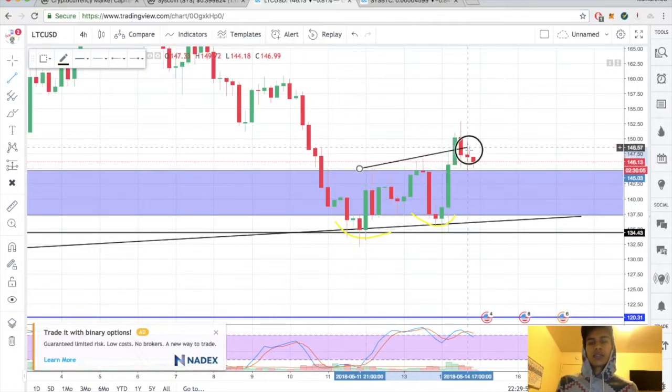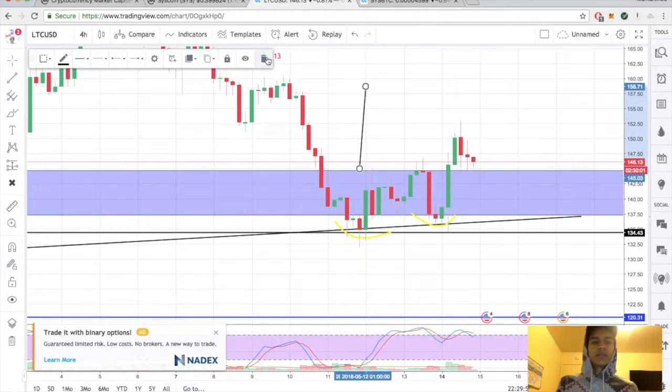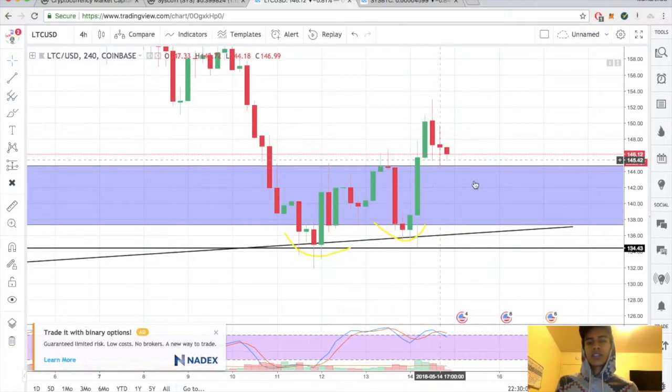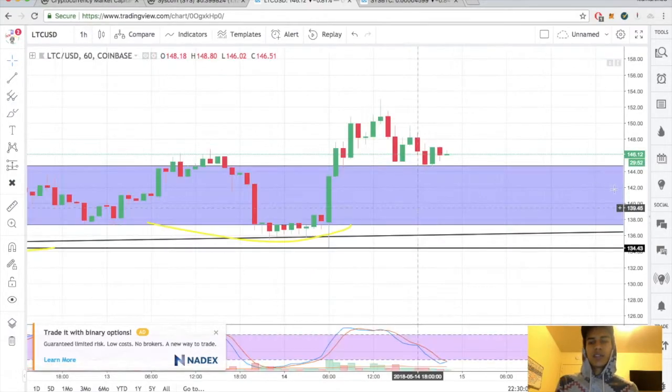Price respecting. Is there anything here? No, nothing there. Get rid of that line. However, we do have some wicks forming here, so it does look like we're starting to find some support. Let's go ahead and take a look at the hourly, see if we can get a better idea.